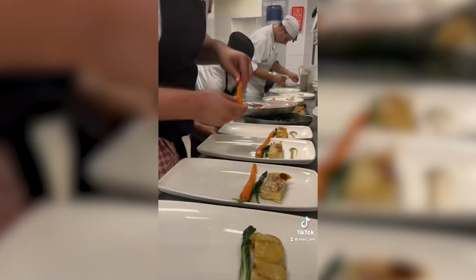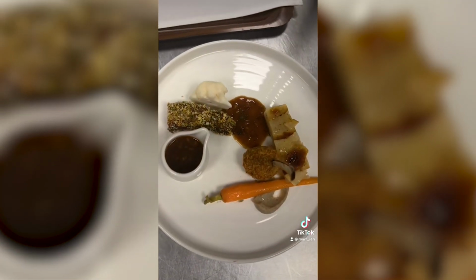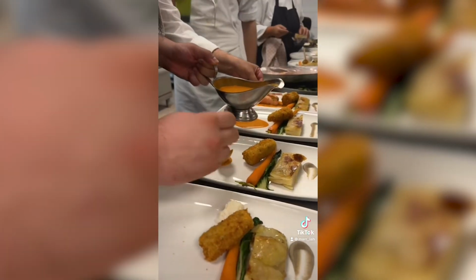And then there's everyone plating the mains. This is the plating we went on. Very simple, very standard. I love pops of color. And honestly, I felt like this could use some more color in my opinion. Of course, we're still learning, but I love how everything turned out.